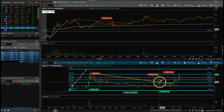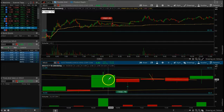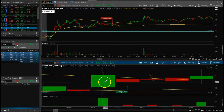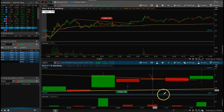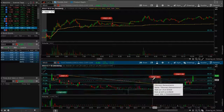I sold into this bounce, and then it came back down, and I bought again on this day because it broke the trend. So it's a perfect trend line break. The way I do this is whenever a candle opens below the trend and closes above the trend with volume, normally it's the first sign of a trend reversal, or the first sign of an uptrend, or a move to the upward side. So I bought a little bit there, and I sold up to here, and now we have it all the way back up, almost to the previous high.